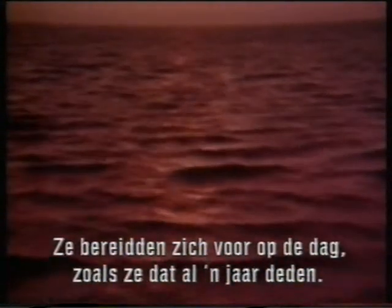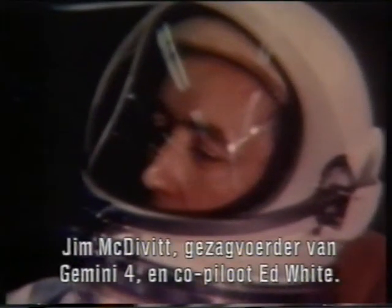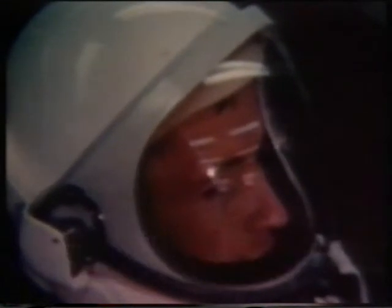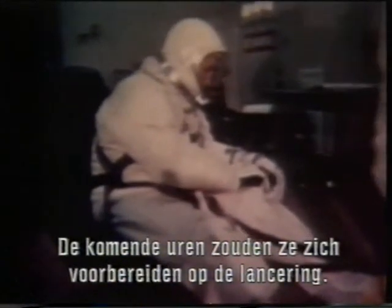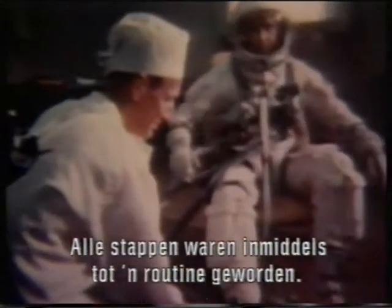June 3rd, two men arose in Florida. They began preparing for their day's work, as they had since June a year ago. Jim McDivitt, command pilot of Gemini 4. Ed White, pilot in the right seat. For the next few hours, they would systematically progress toward launch. The steps were now a normal routine. They had done them again and again.